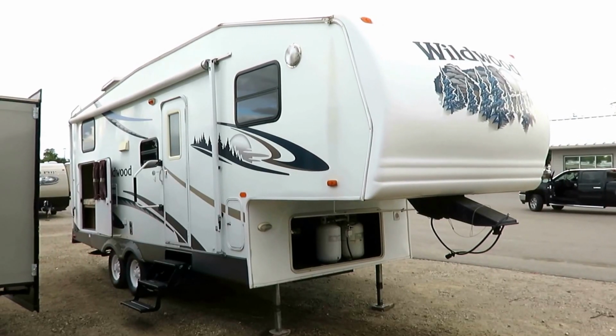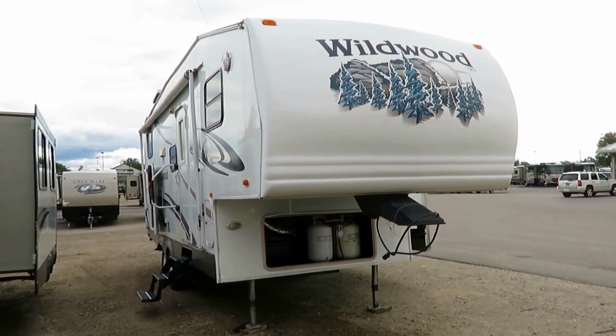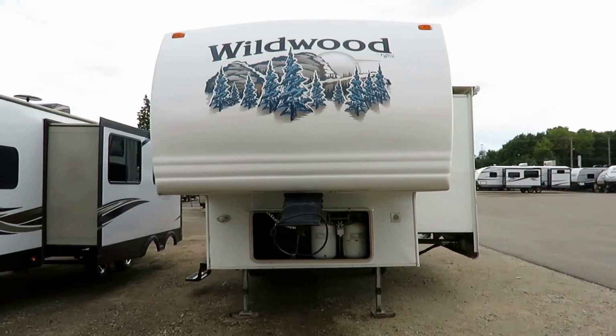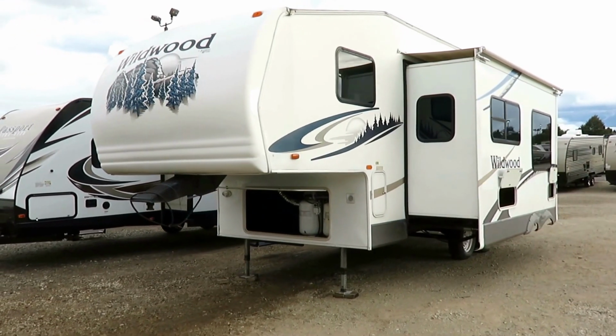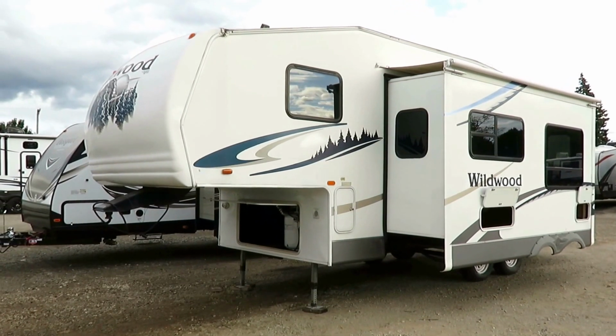7,320 pounds. This is a Wildwood 245 bunkhouse super slide here at HaylettRV of Coldwater, Michigan. And though the model number would have you believe this is a 24-footer, I know from experience this is probably every inch of 27, 28 feet. This is also every inch of really well maintained. The folks really took top-notch care of this.